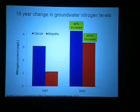But you can see over this very short period of time, only 18 years, that in the upper glacial aquifer we've had a 40% increase in levels of nitrogen and a 200% increase in the Magothy, to where the levels today are greater than they were in 1987. So these are pretty radical and rapid changes that are happening. And again, the Magothy was an aquifer we thought we'd always have for ourselves. We never really could affect that one. Thankfully, there's one more that's deeper, but we can only guess that that will be affected similarly going forward.